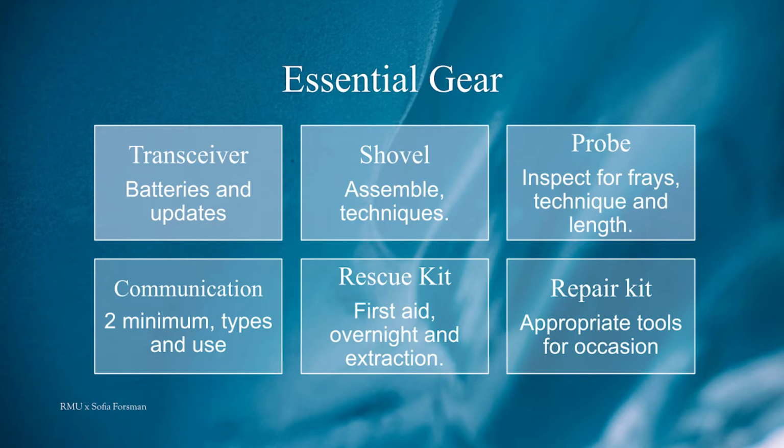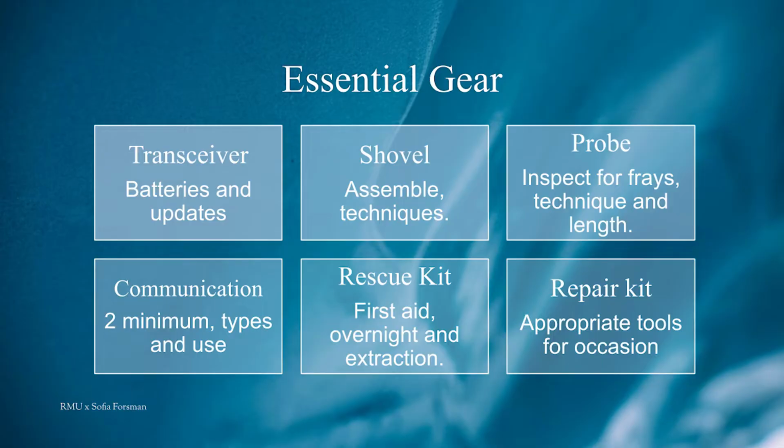Communication devices, there's a few different things. You need to have at least 2 that work when you're out there going. Just having 1 isn't really enough, because everyone knows that your phone battery dies really quickly when it's cold. And you want to know how to use them. And then you need a rescue kit. When we talk about the rescue kit, we'll get into it further later, but we're talking about a first aid kit, an overnight kit, an extraction ability kit. We just group that all together, and I call it the rescue kit.